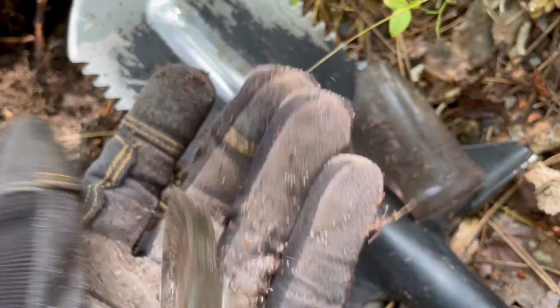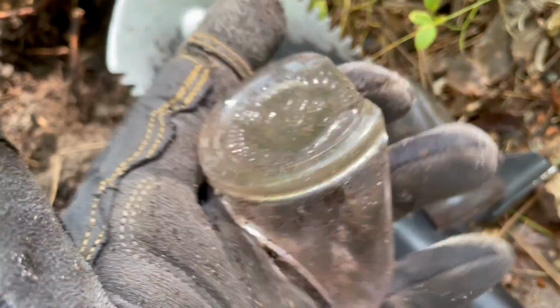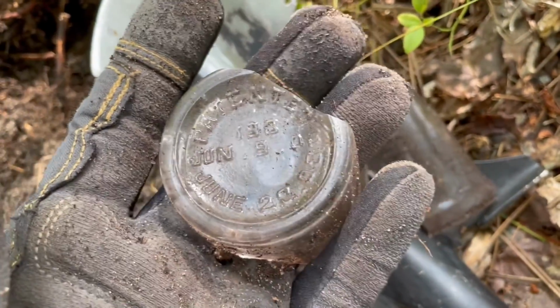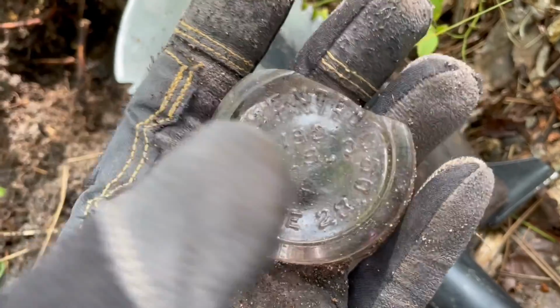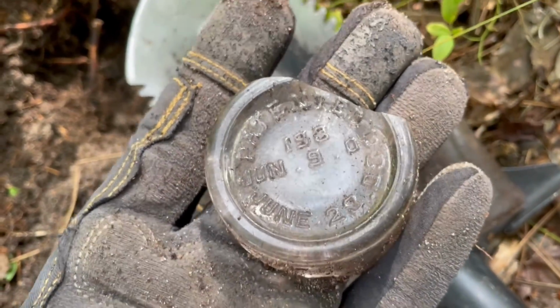There's definitely a lot of history here and a lot of stuff to find. It seems like it's all kind of grouped into little areas, except for the coins. Those are probably going to be more spread out, unfortunately. We're not just going to find a pile of coins, but I can wish, I can dream. All right, let's get on to the next.